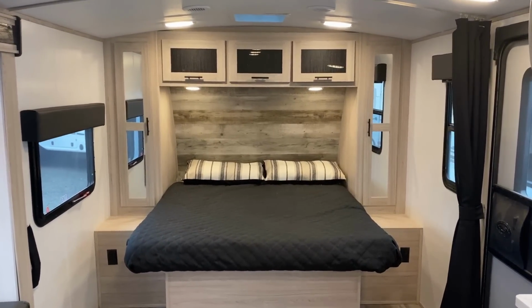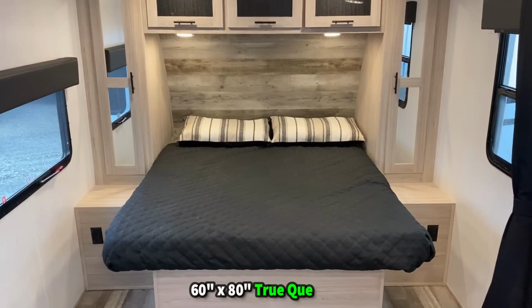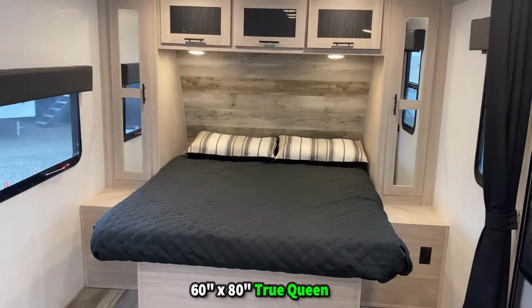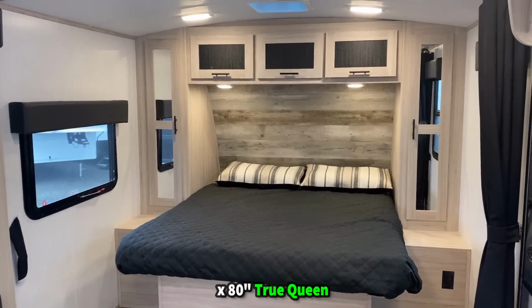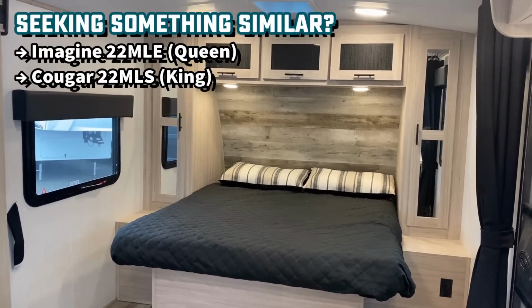One of the important things here, though, is this is outfitted with a 60 by 80 true queen bed. So it's not a shorty. If you like this layout, but you want a king bed, look at the Cougar 22 MLS. I'll leave you a link in the video description.